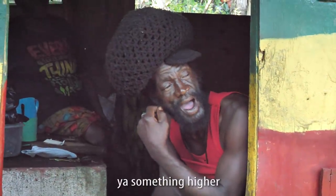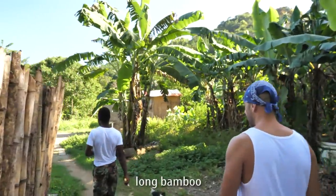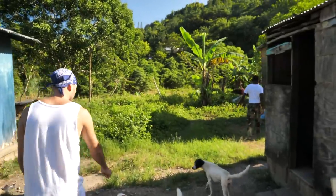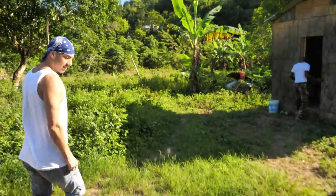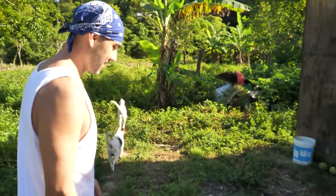Dry bamboo. Then if there's something higher, a big stick of bamboo. Long bamboo. Yeah, long, like 20 foot. And that one, I don't know the name. I know, I asked. I was like, what's her name? It's a dog.